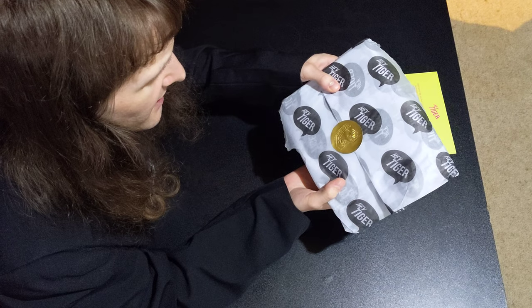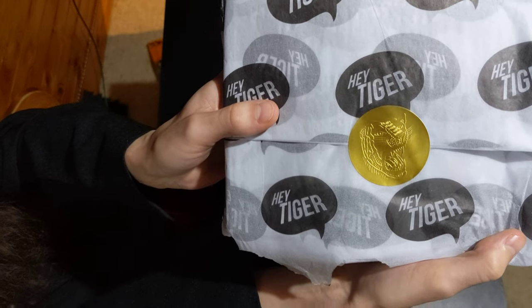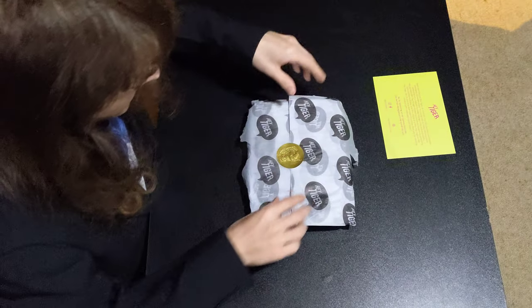I like the sticker. It's very funky. I wonder if I'm getting that in shot at all. I don't know. We'll see how it goes.